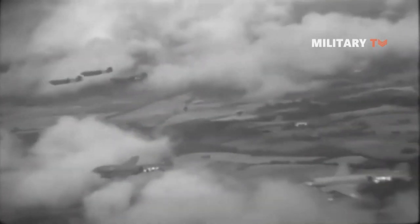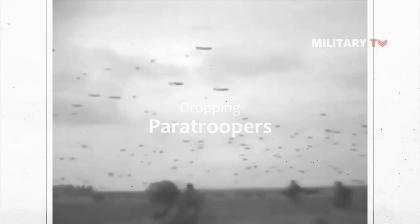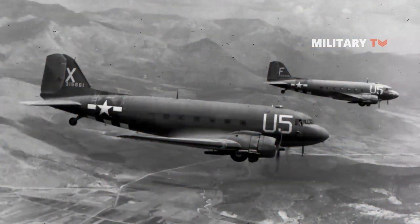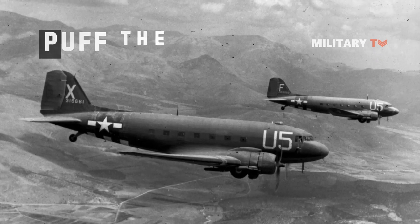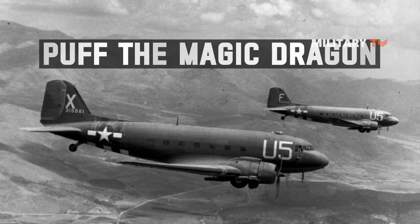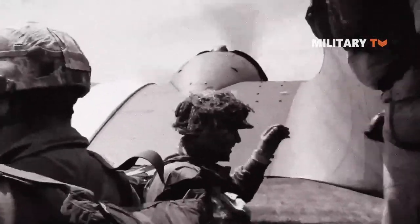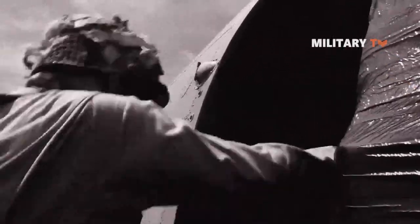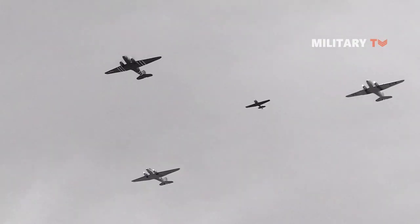The C-47 performed a lot of combat roles over Europe, including dropping paratroopers behind German lines during the D-Day invasion. The C-47 remained in service throughout the Vietnam War, with an assault variant dubbed Puff the Magic Dragon, due to the rapidity with which the aircraft's cannons were fired out the sides. In addition, HC-47s were used by the 9th Special Operations Squadron to conduct psychological warfare operations over South Vietnam and Laos.